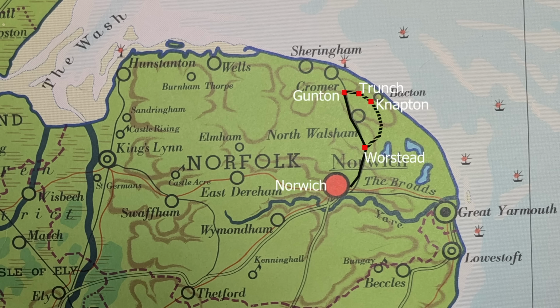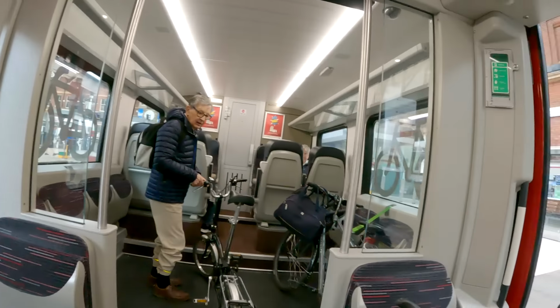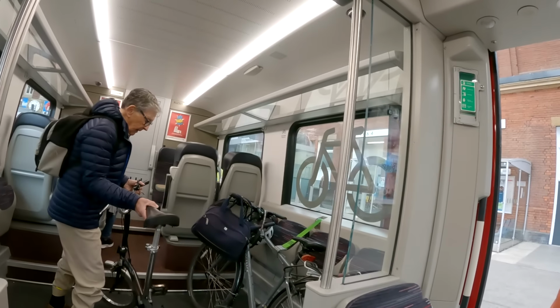Dad is 88 now. He got a bike when he retired and he rides pretty much every day as his local transport for short trips and for pleasure on old railways and up into the foothills of the Peak District.